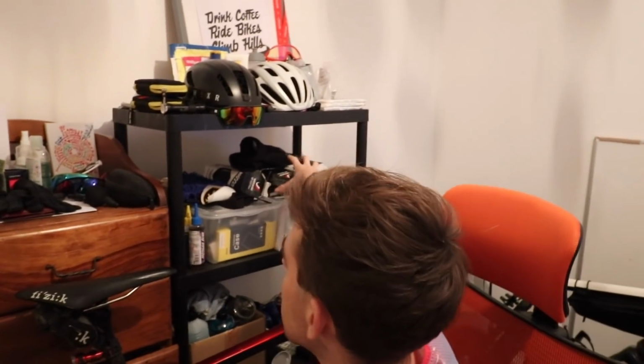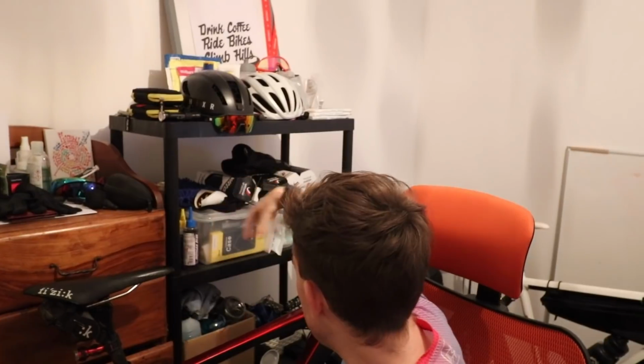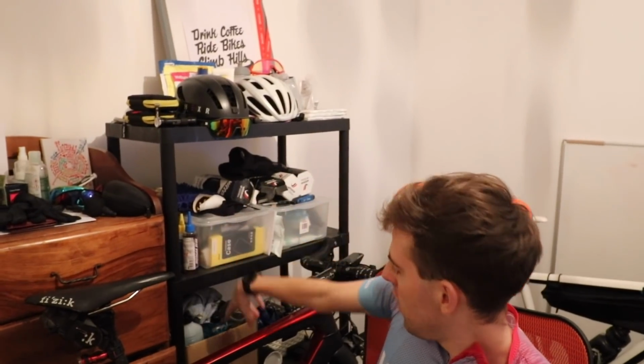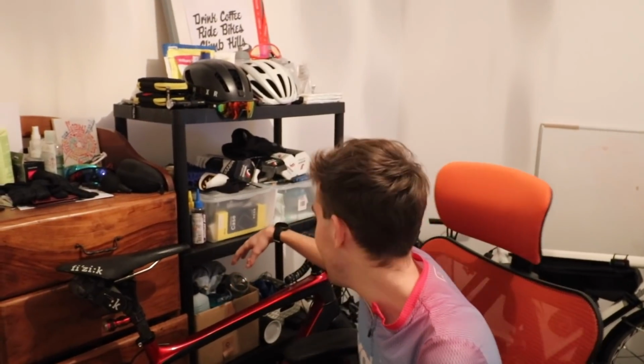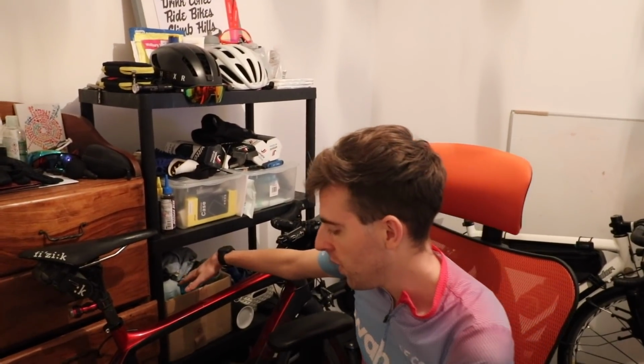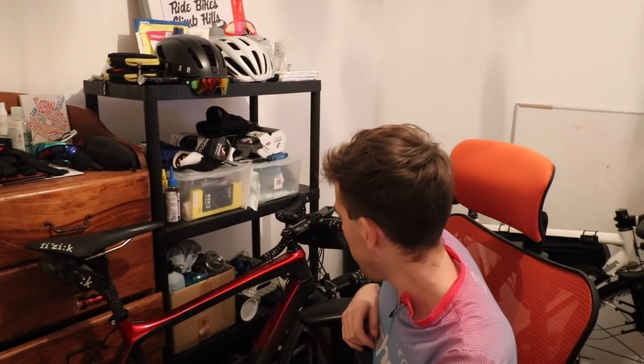We've got new tyres to fit. This is the maintenance area, so lubes, Allen key sets, Morgan Blue bike washing stuff. Emir from Bike, who's my little mechanic and a good friend and coffee supplier, hooked me up with Morgan Blue. I did buy that from him, but he gave me a good price.